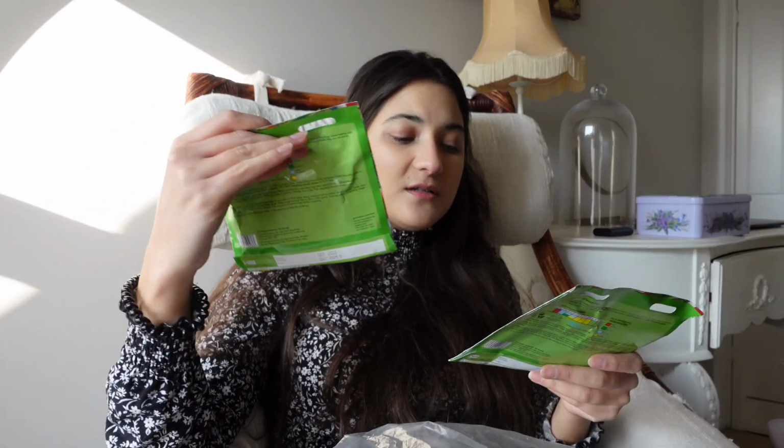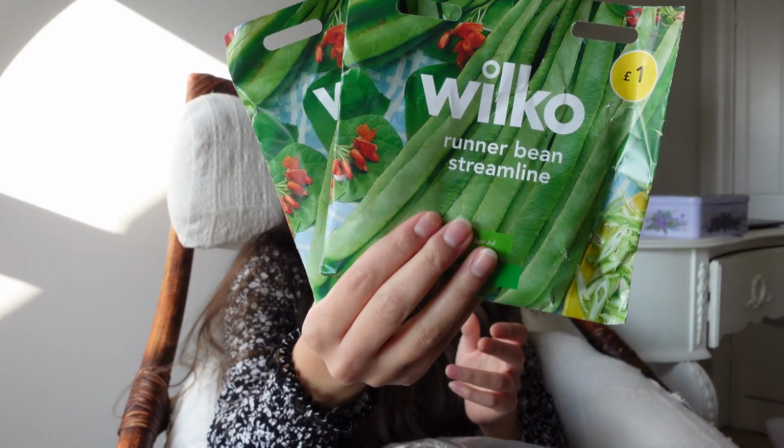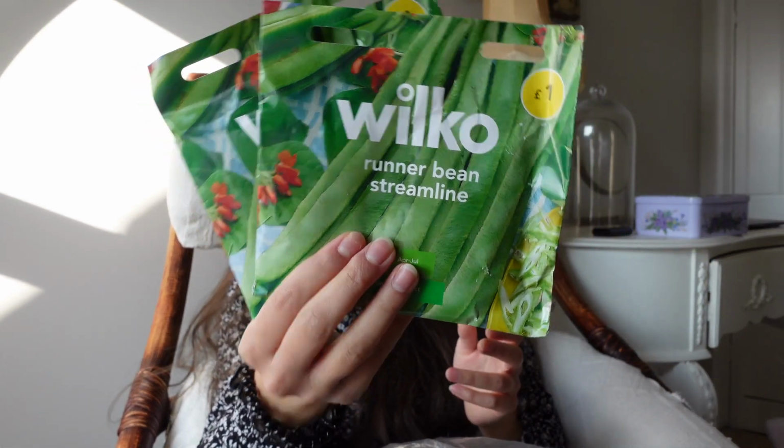I found that last year we didn't grow enough greens or veg in general to eat on regular occasions. So I ordered some runner beans, and I've got 2 packs of these just so I've got a really big yield.